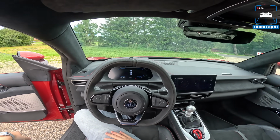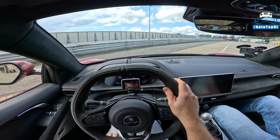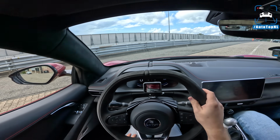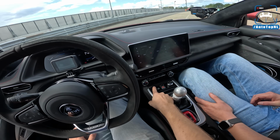So guys, we are about to go out on track, and for the purpose of this lap in this video, we're gonna enter, as you can see here, through turn 13. So not the regular exit, but the secondary one. And we're gonna put the car in a different drive mode.